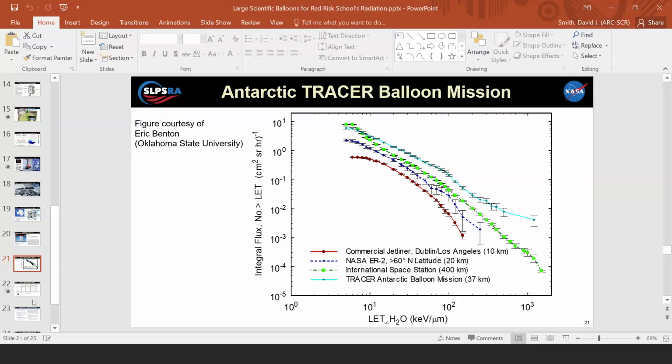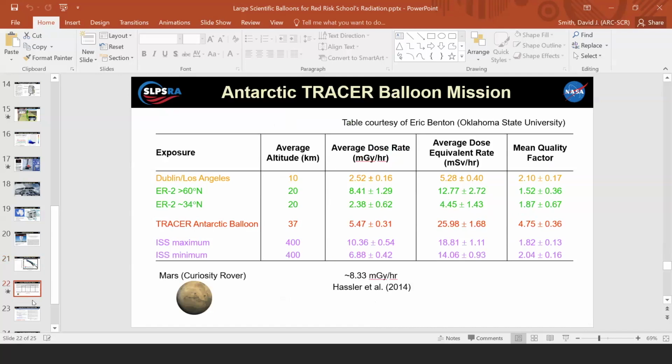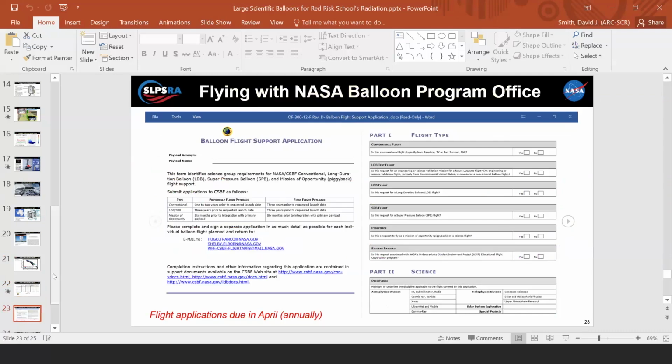And again, I'm trying to argue that you can actually get space radiation without going into low Earth orbit or beyond. Here's another way of looking at that same data. So in this case, TRACER Antarctic balloon results are depicted in red, and I'm pointing at the very bottom again to Hassler et al.'s measurements of what the dose rate looks like on the surface of Mars. And that agreement is pretty good. So in conclusion, I want to just finish by helping you understand how to get on board, at least through the NASA Balloon program and their primary contractor, the Columbia Scientific Balloon Facility.